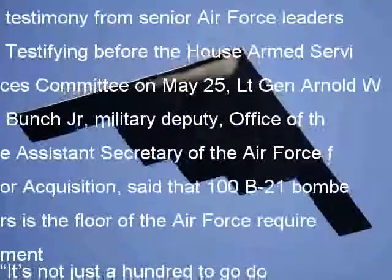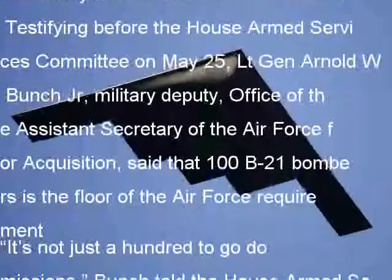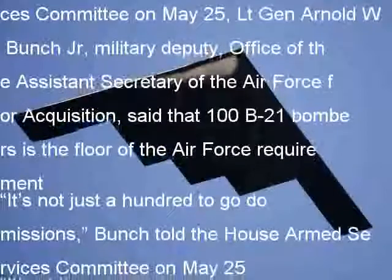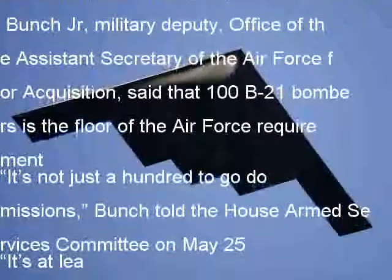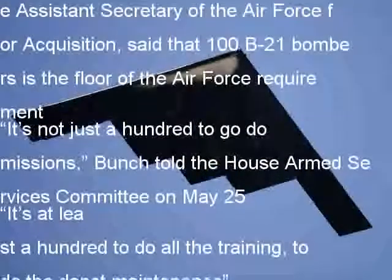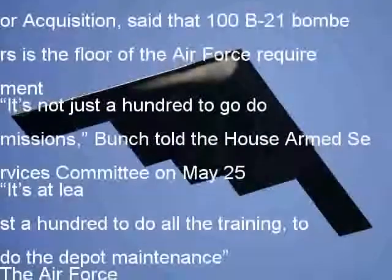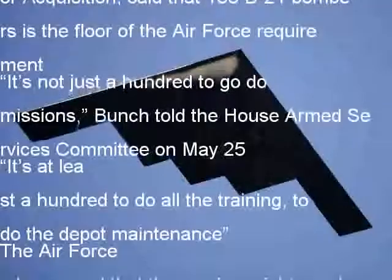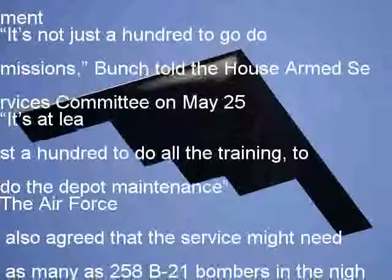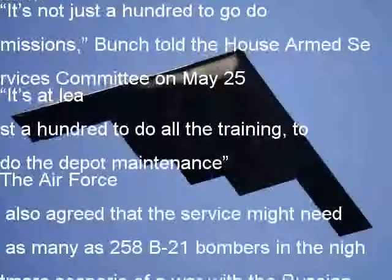In the days following the Bunch and Harris testimony, Air Force Secretary Heather Wilson and the service's Chief of Staff Gen. David Goldfein would later walk those suggestions back in their congressional testimony, saying that the Air Force needs 165 bombers in total. However, it is still possible the Pentagon's National Military Strategy Review might revise the number of bombers upwards. Only time will tell.